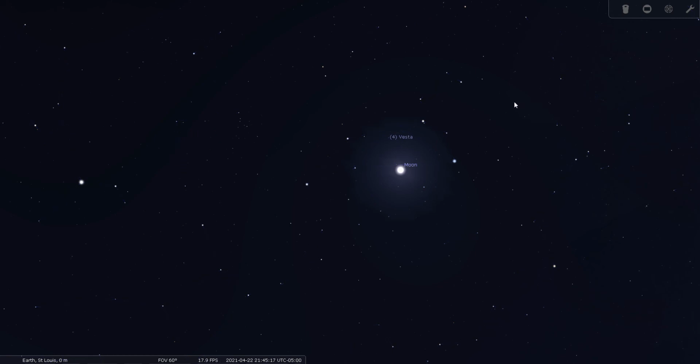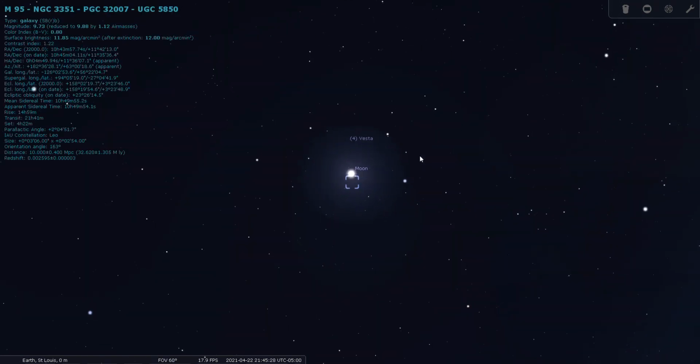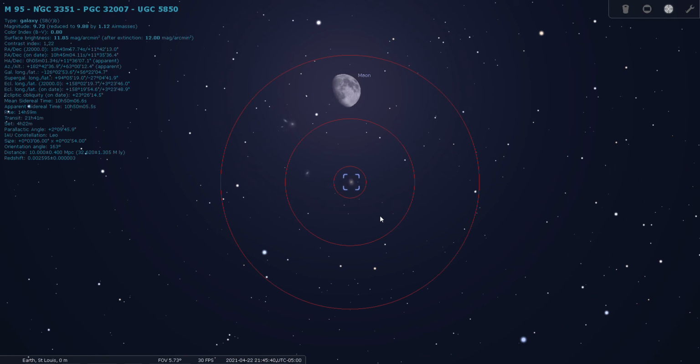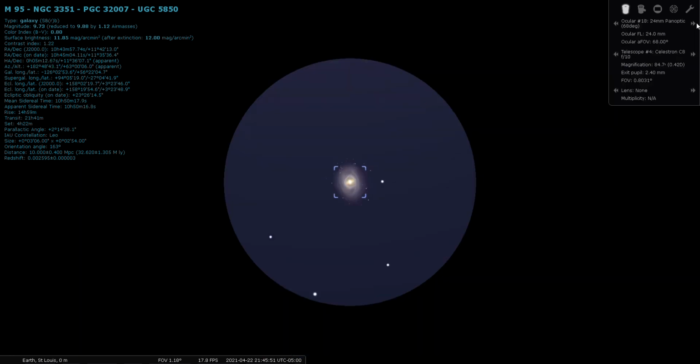Okay, the next object I have on the Messier list within the boundaries of Leo is M95. And M95 is going to be obscured by moonlight, so this will be fun. So let's go ahead and look at it through the finder. And you can see that M95 is a ninth magnitude galaxy located 32 million light years away. So let's have a look at it through my 24 millimeter Panoptic eyepiece. It looks like a face-on grand design spiral. I would recommend not trying to observe this when there's a waxing gibbous moon in the sky, especially if it happens to be in Leo. We're competing with bright moonlight.